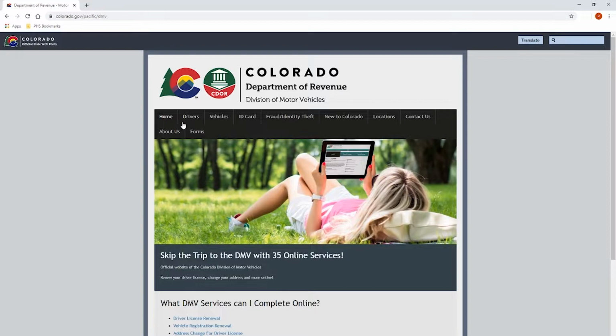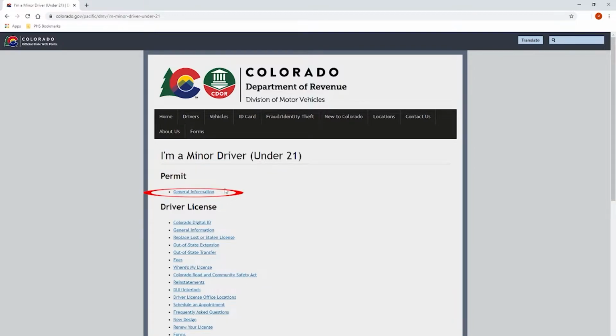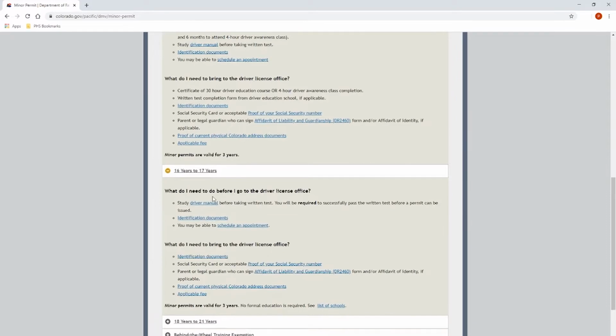So you're going to go to drivers. Then you're going to go to I'm a driver under 21. Then you're going to go under permit and general information. Then you're going to select your age, and it will tell you what you need before you go to the DLO and what you need to bring.